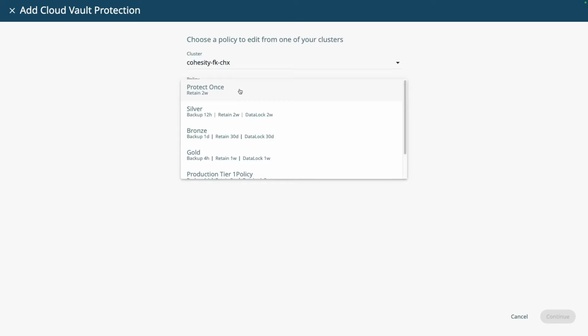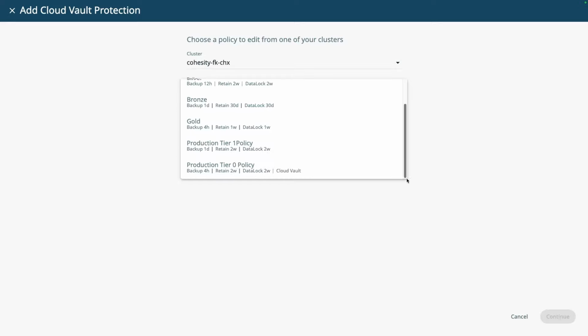What we typically see customers do is they have different policies depending on the type of data. In this environment, I have a tier zero policy for my tier zero data, maybe my Oracle databases, some production virtual machines where I want a lower RPO, a recovery point objective, and a lower RTO, recovery time objective. That one backs up every 4 hours, is retained for 2 weeks on the cluster, and then vaulting into here.